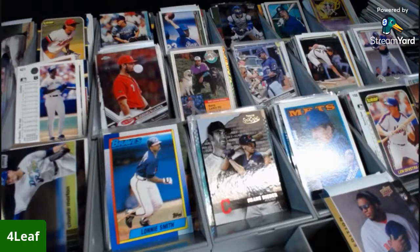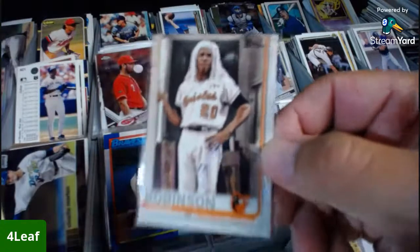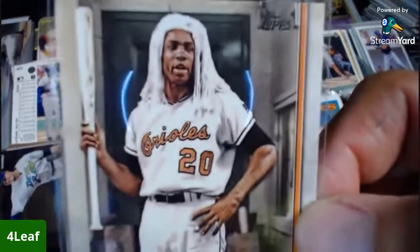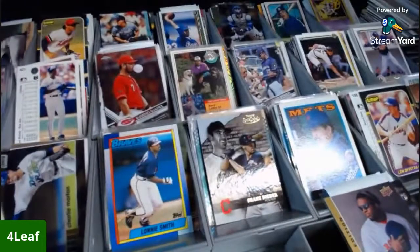I don't know where I'm going to put this. But it's the Frank Robinson short print with the mop on his head. I'm going to go with props.